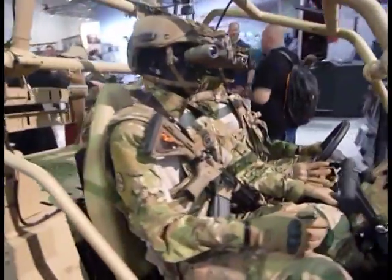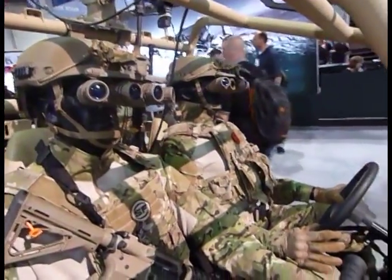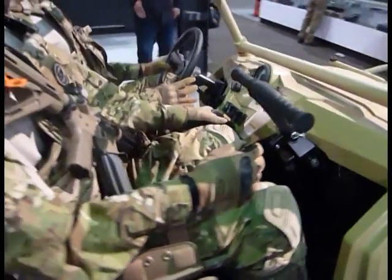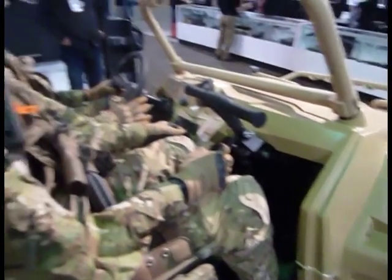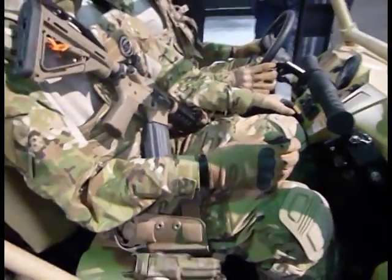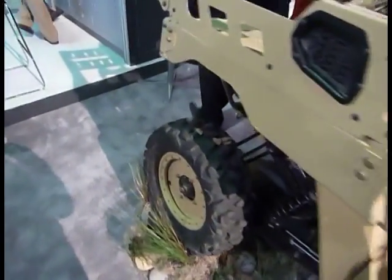Obviously, your driver's got to be kitted out like some android with full night vision kit on. So you've got one guy on the steering wheel there, and this guy's got the remote for the machine gun, I guess. I don't know what's going on here, I haven't got a clue, but it just looks the business, doesn't it? Look at it, it's going to go everywhere. It's going to go absolutely everywhere.